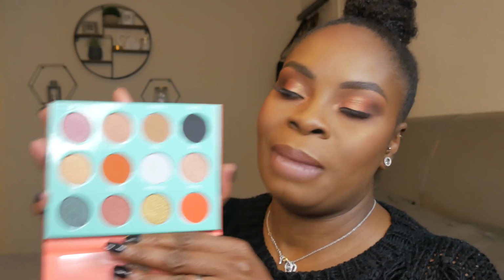Gorgeous. This is a really nice palette. I love it. I love the fact it's got a black in it. That's rare for Juvia's Place. They don't really put blacks in their palettes. So I like the fact that this one has a black. This is probably why I love it so much. But yeah, for that reason, that's why it's in the order it is.